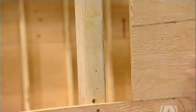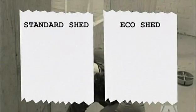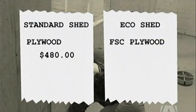Plywood can't be made with waste. So, eco-plywood comes from sustainable forestry practices, which makes it so expensive, you'd swear it didn't grow on trees. To cover a shed with standard plywood costs $480. Covering one with FSC plywood cost over $1,000.